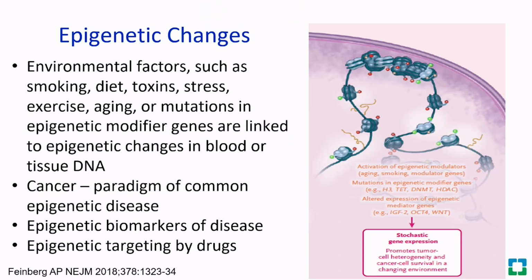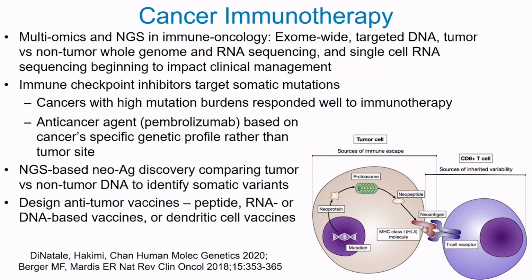These epigenetic changes can be affected by environmental factors like smoking, diet, toxins, stress, exercise, aging, or mutations in the epigenetic modifier genes. And we can detect them sometimes in blood or tissue. And in cancer, that's been the paradigm of common epigenetic disease. So we can look at biomarkers for epigenetics, and also there's work looking at drugs that target.